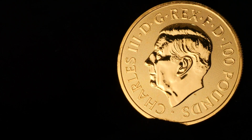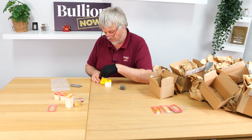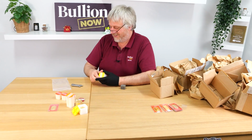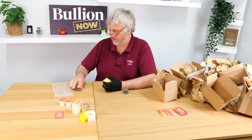And look, Royal Mint, if you're watching this, your designs are stunning. There is nothing wrong with your designs. There's nothing wrong with your gold and the platinum. It's only the silver that we've got issue with. And then in this one, we should hopefully see the platinum version of what I just opened. Aha, awesome.